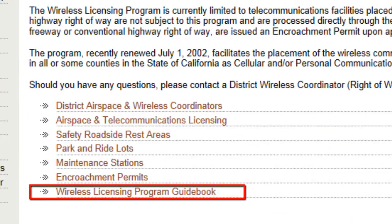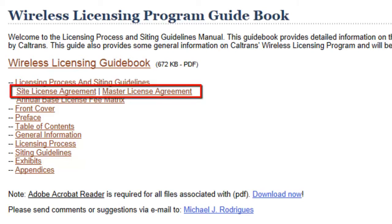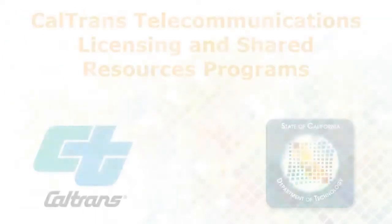The guidelines contain detailed information on the licensing procedures for installing wireless facilities on property owned by Caltrans. It also contains links to the Master License and Site License Agreements used by Caltrans.